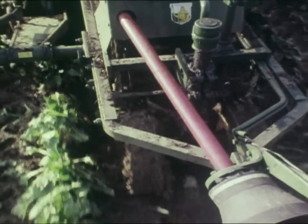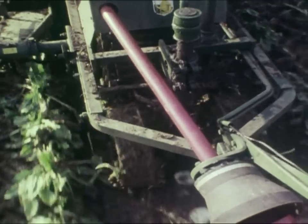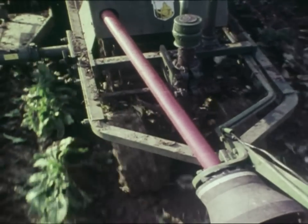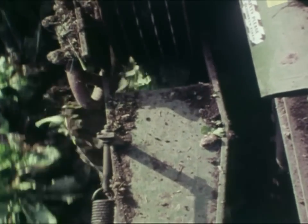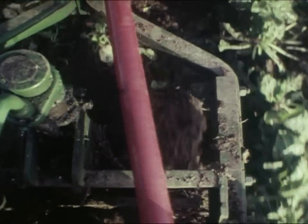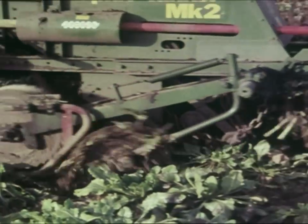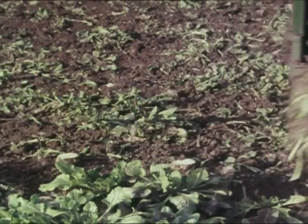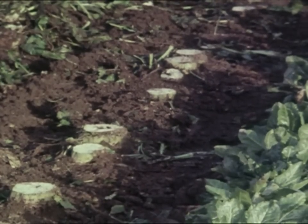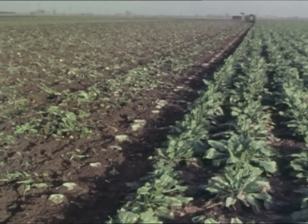Two adjustable depth wheels straddle the row of topped beet, and the shares lift them to the top track, which propels the beet onto the main web. In spite of the wet condition of the crop, the topper is working well. Good, clean topping and careful lifting are the hallmarks of Standen harvesters, and the Rapide is proving itself in all conditions.